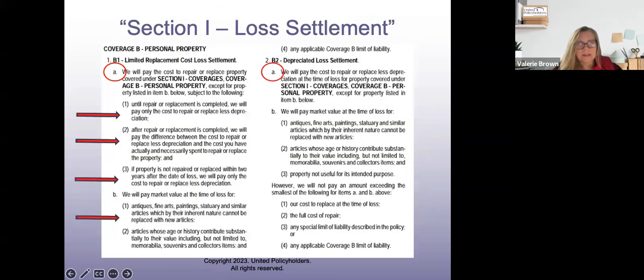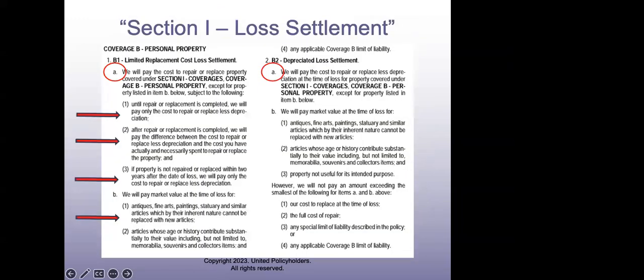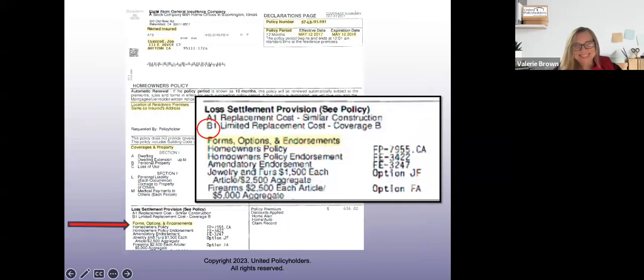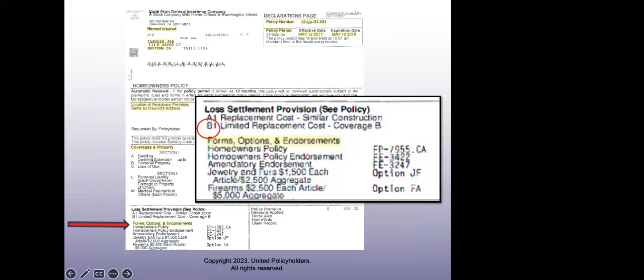Yeah, I think I jumped the gun before on replacement cost versus actual cash value, but this just goes back. This is an example, and this looks like a State Farm policy. And I believe the next slide has the declarations page. And this is a California form. Okay, so this is a California form, and I get that's not where we're at, but again, every policy in each state is going to look a little bit different.